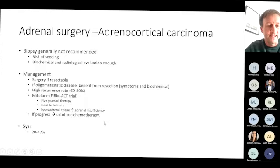Cytotoxic chemotherapy is the next line. Even so, they tend to present late. They're fairly aggressive tumours, and the 5-year survival rate really reflects that, at between 20 and 47%.